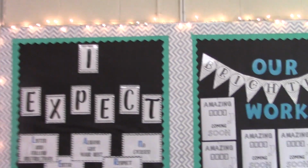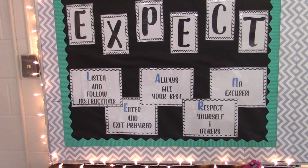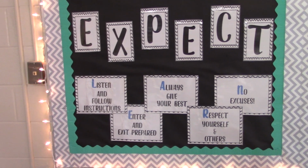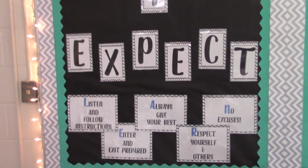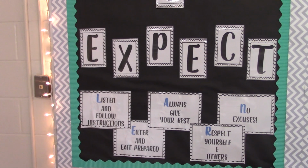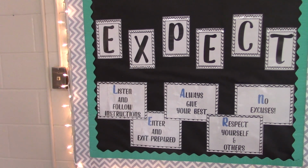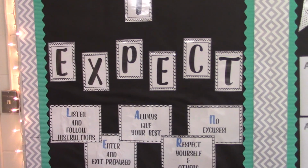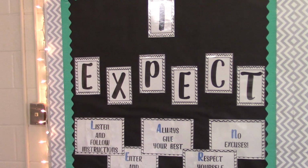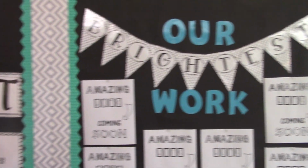Alright guys, so I was able to do my four bulletin boards, and the first one says I expect. These are like my classroom rules, but I didn't want to call them classroom rules. So they're my expectations, but of course the word expectations was too long to put in this square. It says I expect: listen and follow instructions, enter and exit prepared, always give your best, respect yourself and others, no excuses. So on the first day when I'm going over my expectations, they're going to look at this board.